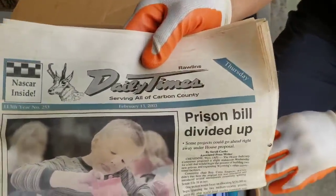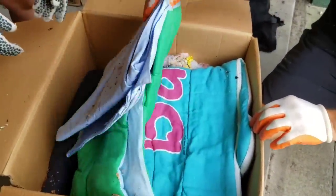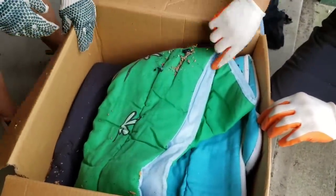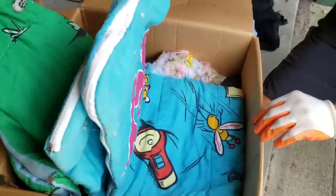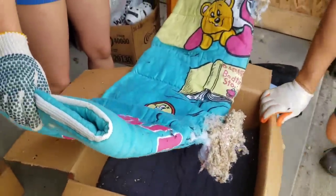February 13th, 2003. There's a hole in the bottom of it. There was definitely a mouse in here. Oh no, this would have been worth money. Why? Look what you have. I don't know what it is. You don't know what that is? No. Nope.